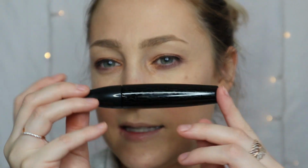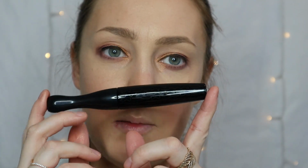Okay. For mascara, he picked my MAC 3D Black. I don't know which kind of mascara this is. I don't even know that they make this anymore. It came out, like, I got it with their Christmas collection. I think he just picked it because he thought the packaging was weird. But it's kind of cool.